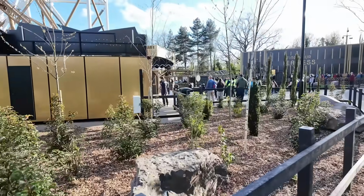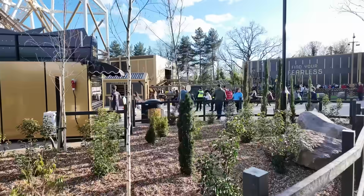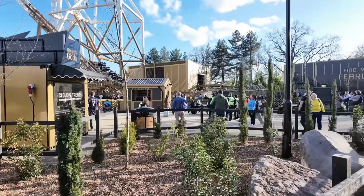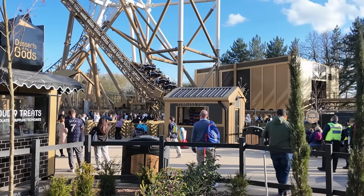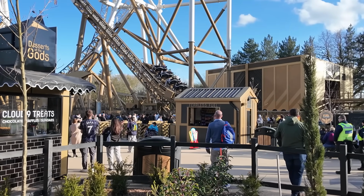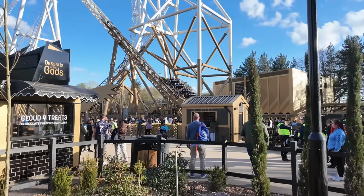I tell you what, I really do feel for Thorpe Park. They've had constant issues with this ride. Look at it, it's just happened again. That was the first train loaded, and there you go. Stuck at the bottom of the lift.